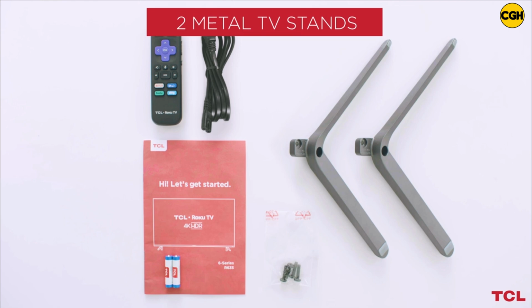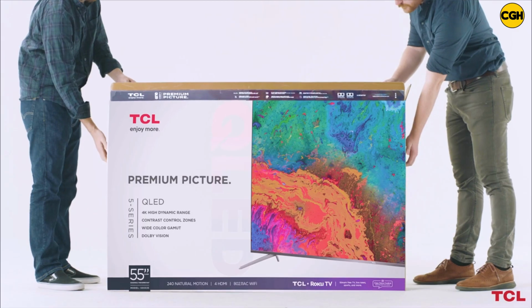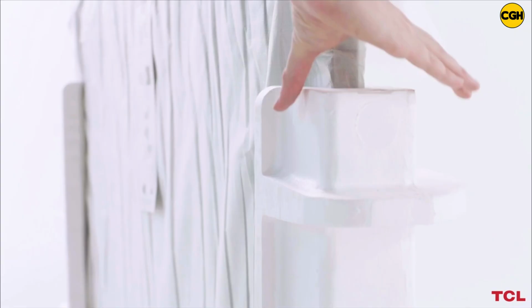Add to that poor upscaling and some shoddy motion processing, and it feels like a real step down from the spectacular new TCL 6 Series R635 that costs just a few hundred more.